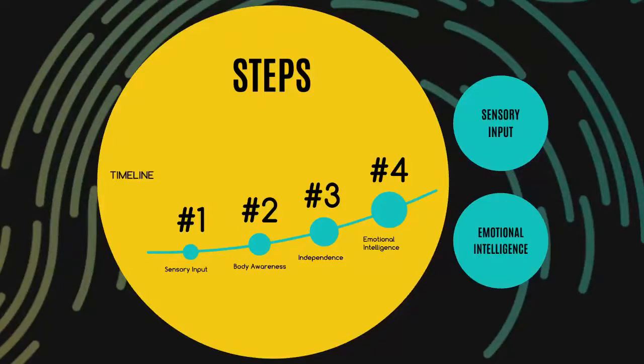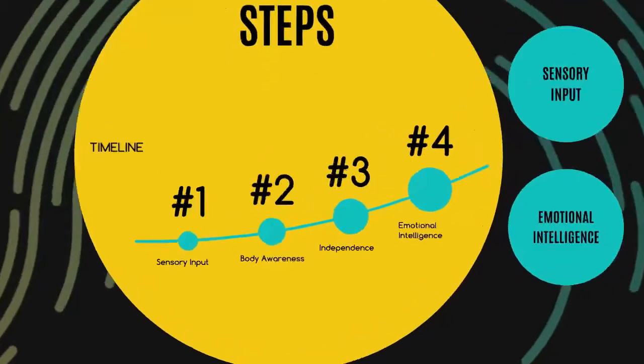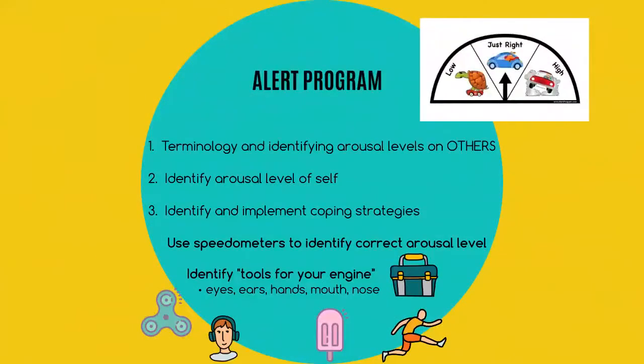Next, we want to make sure that they are getting improved body awareness. So this is through the daily sensory input and sometimes with the work of a skilled professional providing certain sensory experiences and working with your child to build up their awareness. One of my favorite programs is the Alert program, and it teaches your child ways to self-identify energy levels, but of course it's a guided program at first.